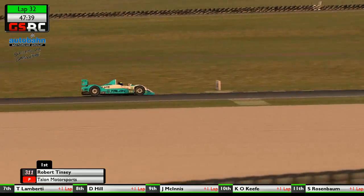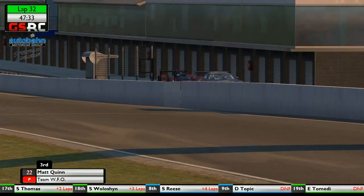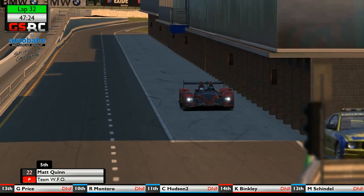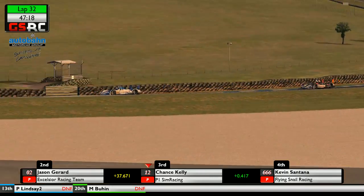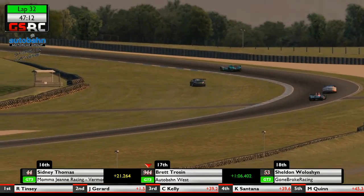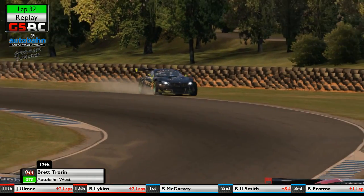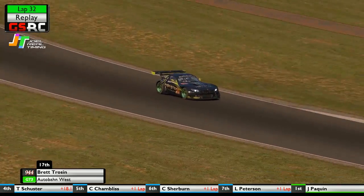Chance Kelly had an off. And I think that may have relinquished third place unless Quinn was already ahead of him. Quinn's in the pits right now, so I think that might be his first stop. As we check in on Chance Kelly, now back up into third. In the meantime, Brett Trocine had a very interesting off. We may want to go look at this one. This is something unique to this course, Bill. I think it was about a minute ago that he managed to, we're seeing just the tail end of it, he managed to leap up one of the barrier hills, or whatever you want to call it, at the side of the road.